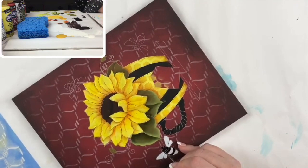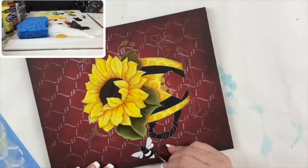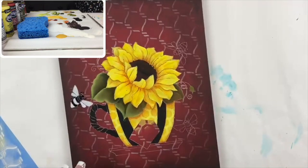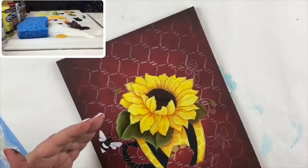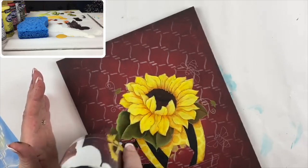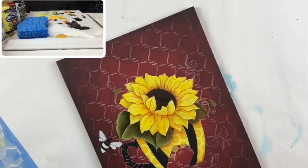So there we have our little bee base coated. And I use little dots of black to form the legs on this little guy. Now I'm gonna get my dryer out and dry this. Doesn't want to dry. Here we go. So our little bee is now base coated.